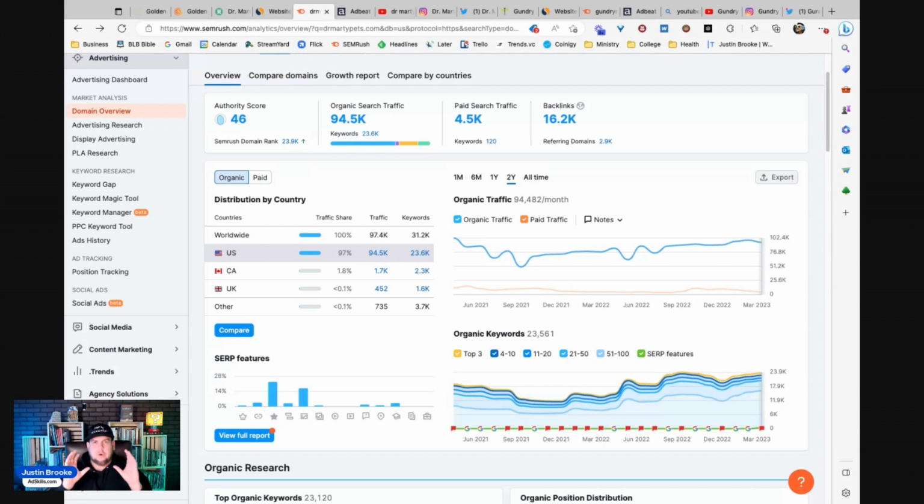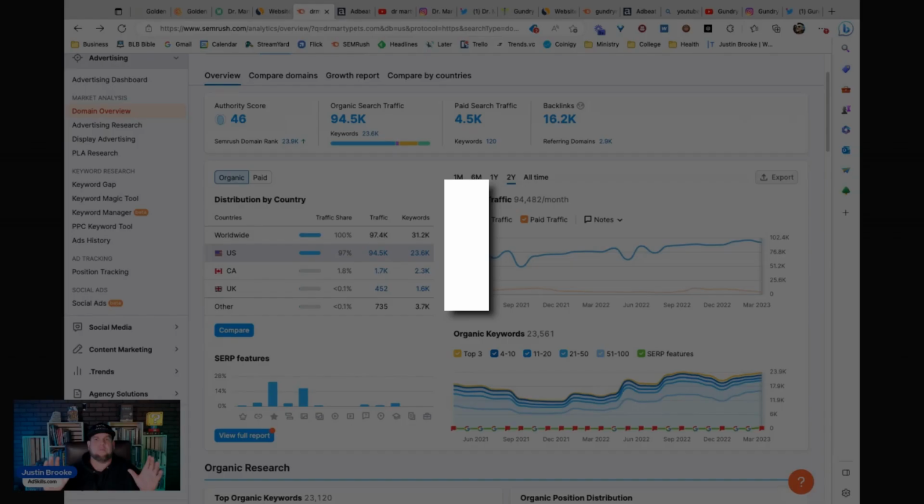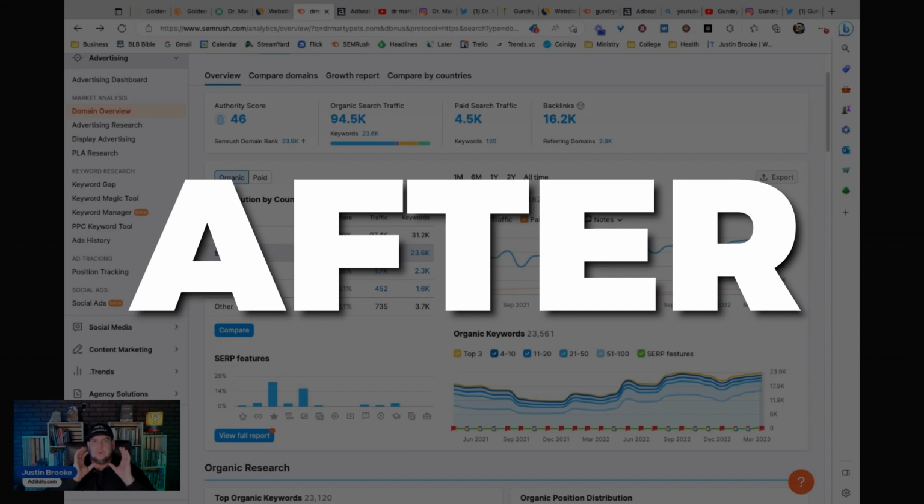Unless you are a real Google Ads expert, I do not recommend Google search ads to go after lots of keywords, lots of high traffic.